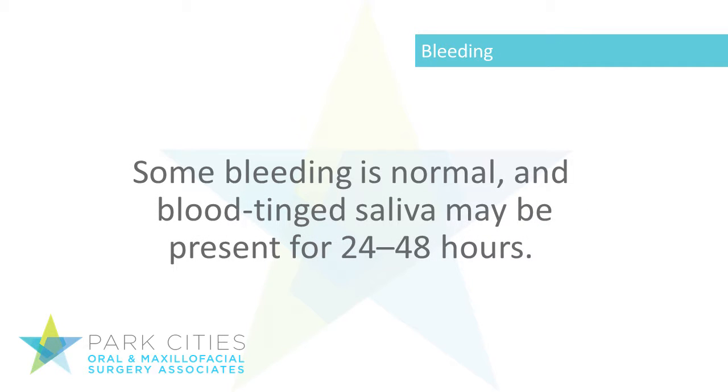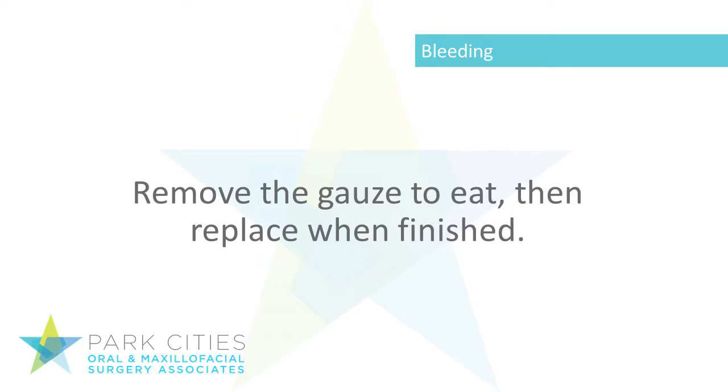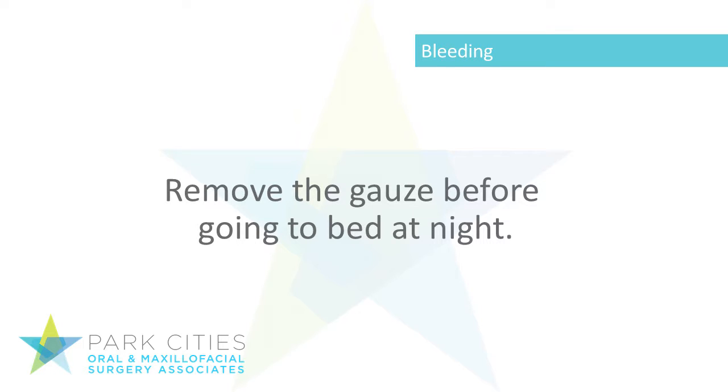Bleeding. Some bleeding is normal, and blood-tinged saliva may be present for 24 to 48 hours. You can control this by placing fresh gauze over the surgical area and biting down firmly for 45 to 60 minutes. Remove the gauze to eat, then replace when finished. Remove the gauze before going to bed at night.